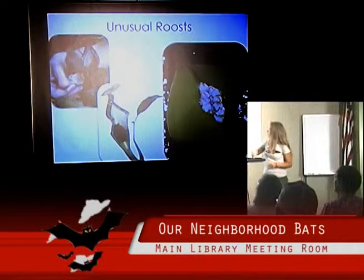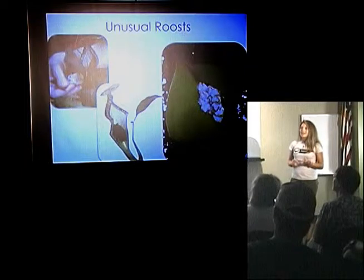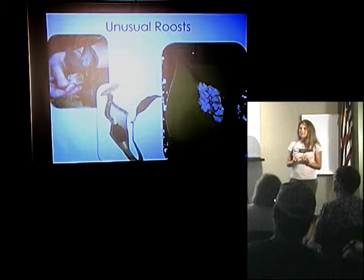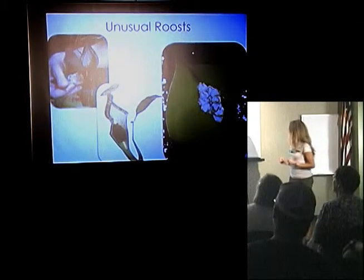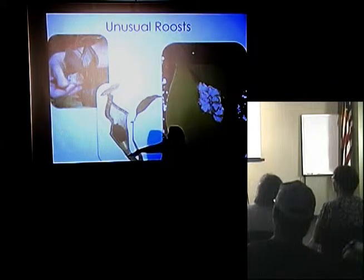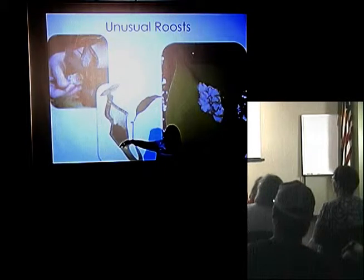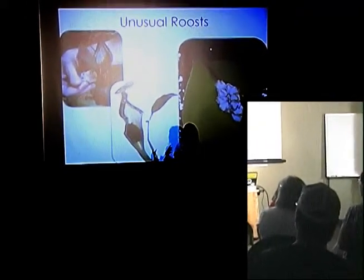Oh, and then the other bat, this is a woolly bat in Borneo, and it has a special association with this pitcher plant of the genus Nepenthes. And this particular species of pitcher plant has a fluid that will fill up to about this high, and it attracts insects. Insects go in, get fluid, and they can't escape, so the plant digests that and uses it for nutrients.